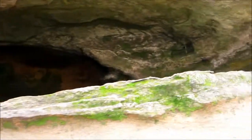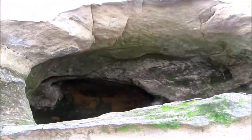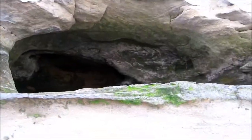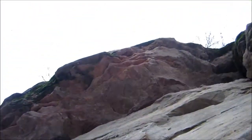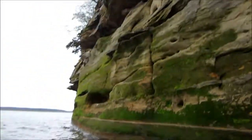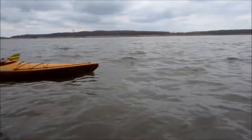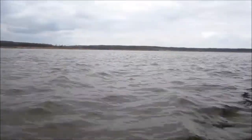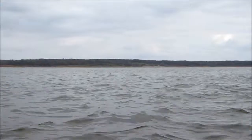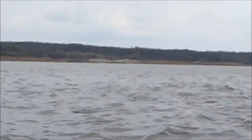Alright, we're back out on the lake, kind of exploring the rocks. Got a big cave up here, it's kind of hard to see in there. But, pretty neat. You can see clear up, there's like a ledge. See if there's a little hole there. The waves aren't as bad as they were when we came across. Still got a long ways to go back to the truck. Probably a mile or so, at least across to there.